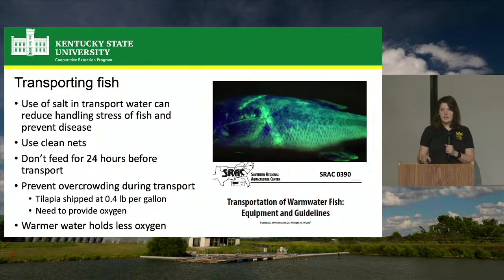Okay, so transporting fish. A lot of times when we're transporting fish, to keep them healthy we'll use salt on them, and that will reduce any handling stress of the fish and prevent disease. What that salt does is it causes the fish to create a slime coat, or mucus coat, on their body, and that prevents damage if they get nicked with a net or they're flopping around in the net together.